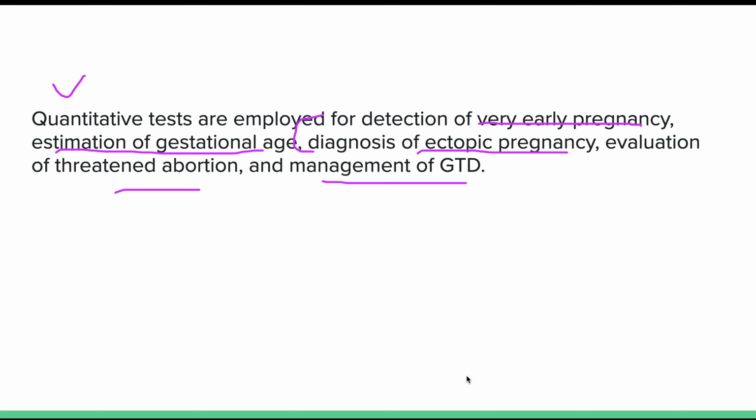Otherwise, qualitative estimation by the urine sample is routinely done. So this was all about the pregnancy test.